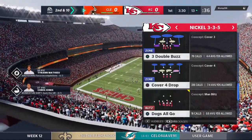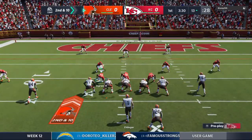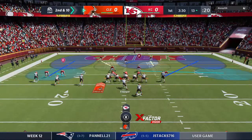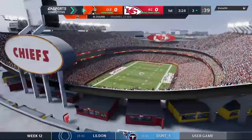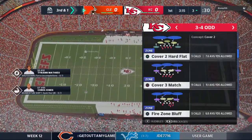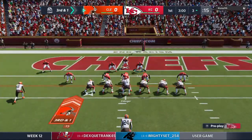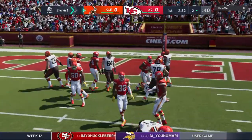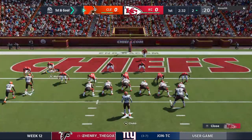The pass incomplete on the throwaway brings up second and 10. Carrier. The tackle made at the 3 yard line. A gain of 9 brings up third down. Chubb again, the ball carrier. Anthony Hitchens brought him down. First and goal at the 2 yard line.